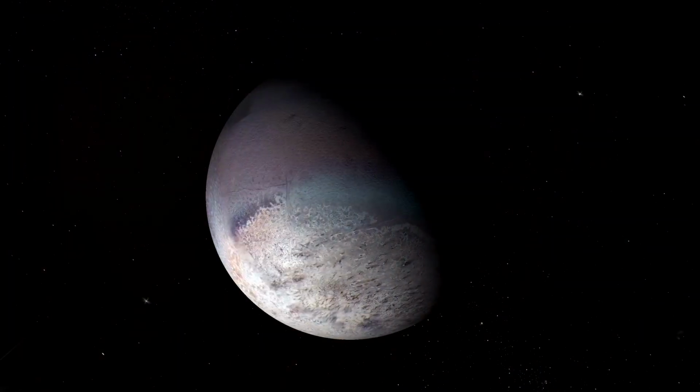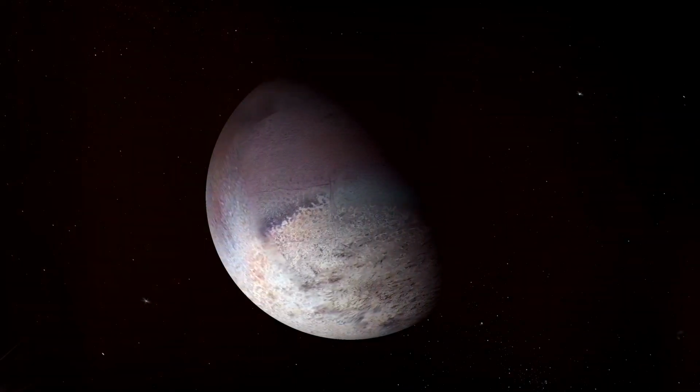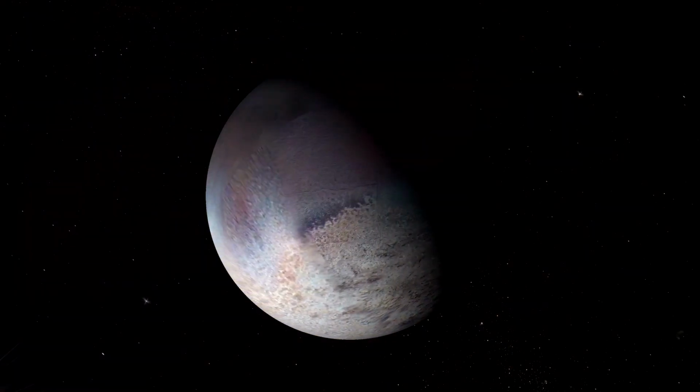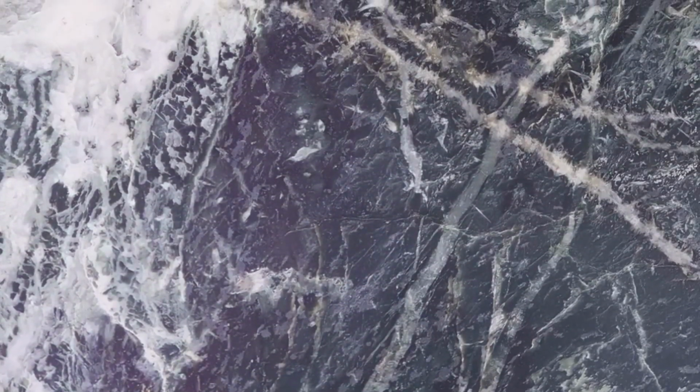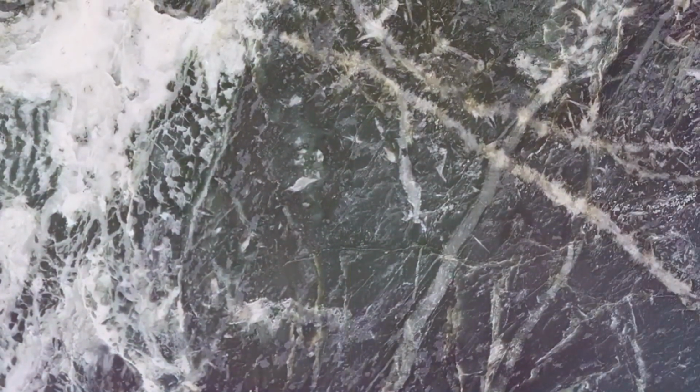Future missions to Triton could use ice-penetrating radar to map the moon's interior, searching for evidence of a subsurface ocean and studying its composition. The extreme conditions on Triton make the possibility of life challenging, but not impossible.